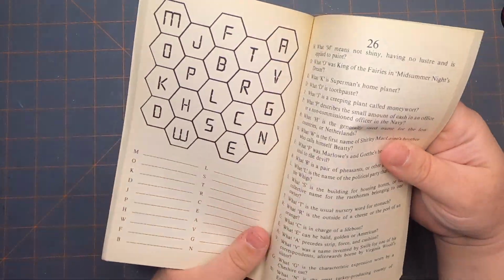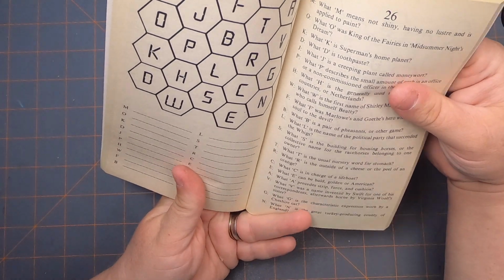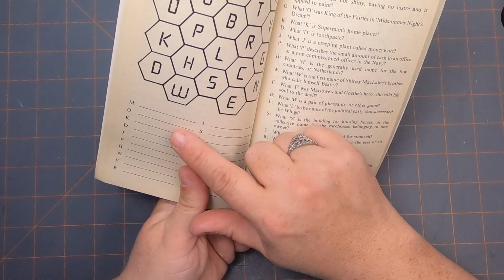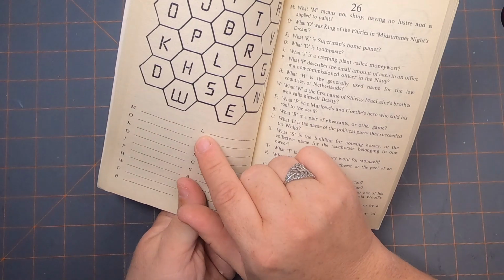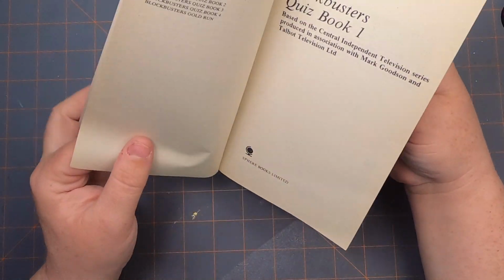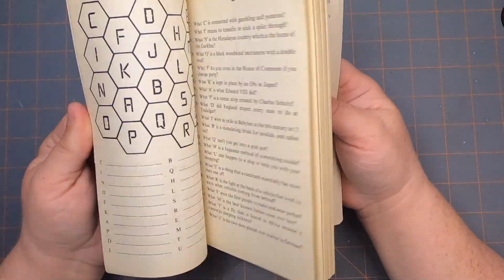Yeah, but look at the pages. It's got these word busters. And then it gives you the question here for the letter. What M means not shiny, having no luster, and is applied to paint? I would say matte. But yeah, I don't know how exactly these work, but there are instructions in the beginning. But I just thought they were really fun pages for journals.